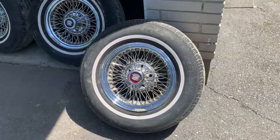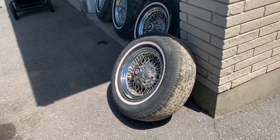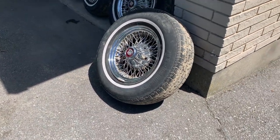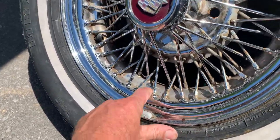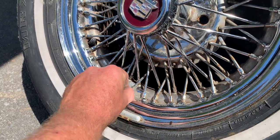But these are going on a 1988 Cadillac Brougham after he gets them cleaned up. I almost was going to clean them up because I love seeing things transformed, but he wants the pleasure of cleaning them, and that's no problem. They're here for you, my friend, whenever you want to come.